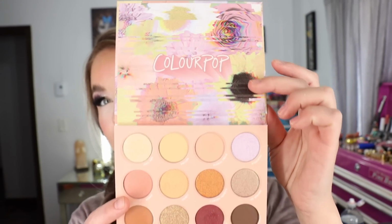Also at Ulta from Colourpop, I got the Heavy Petal Pressed Powder palette. And I originally wasn't going to get this when I saw it launch online, and then I saw it in the store and I was like, that's really pretty. So I picked it up. It's this guy right here. It's a couple collections ago at this point.